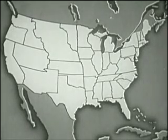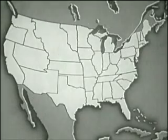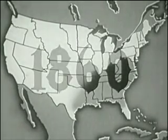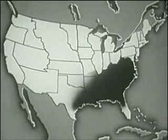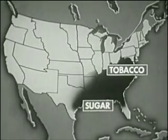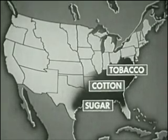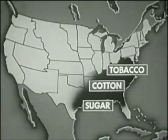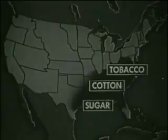The plantation system in the United States reached its greatest development before the Civil War. By 1860, plantations reached from Virginia to Texas. On some of these, tobacco was produced. On others, sugar was grown. On others, cotton was the main crop. Whatever the crop, the system of producing was similar. Cheap labor, one crop, and vast tracts of land.